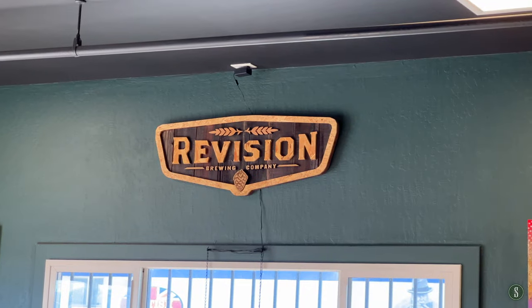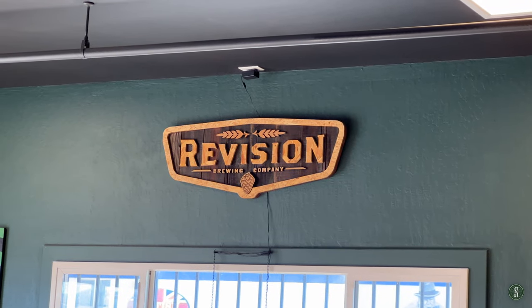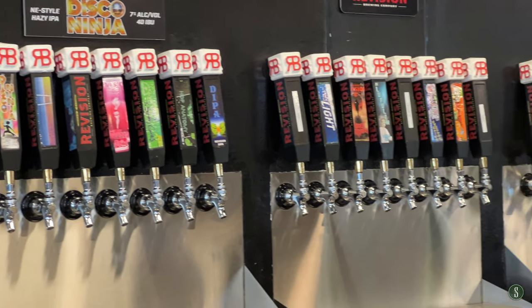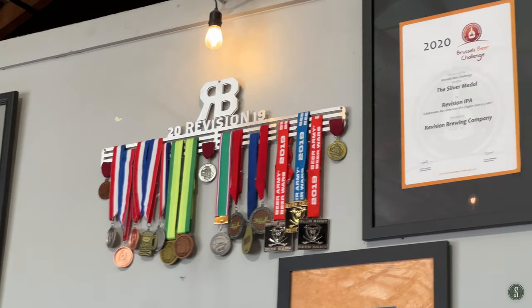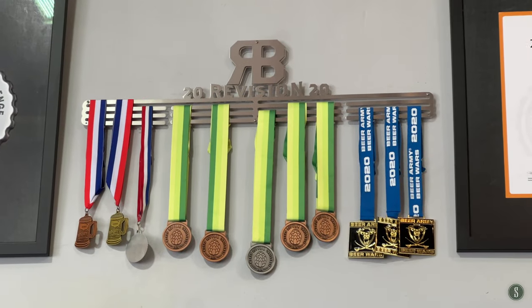Established in 2017, Revision has grown up alongside Reno to become a major California brand that never sold out to the big guys. They regularly make the top 5 lists for beer lovers all over the state and the nation, and their list of awards is impressive.